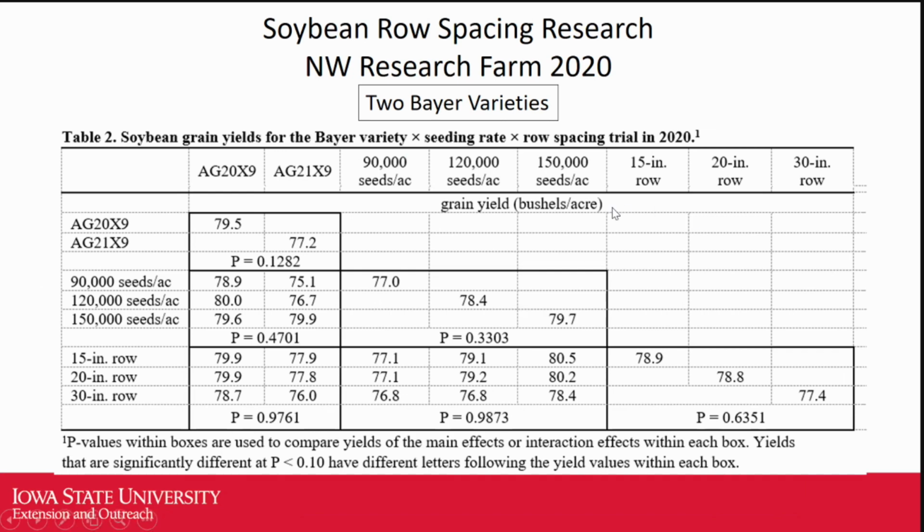As we start into this, it's set up the same, kind of confusing, but once you get the hang of it, it does show what we're trying to see. So on this slide, there's going to be no p-value of less than 0.05, so there's going to be nothing that's statistically different. In summary, we get down here, and between the 3 spacings, there is no advantage to the 15 or the 20 versus the 30.